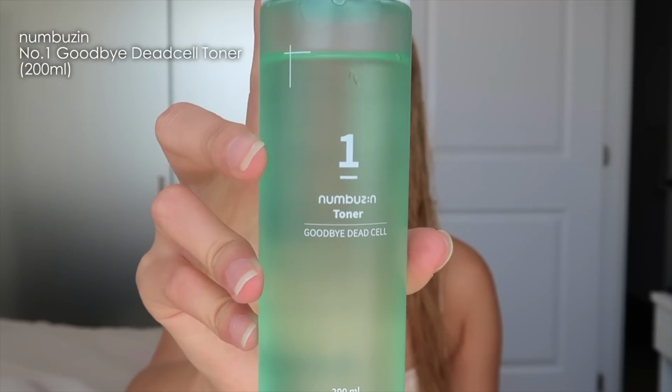So what I like to use is this #1 Goodbye Dead Cell Toner. I prefer to use this watery type just because it's so mild, and it is just so much easier to exfoliate your skin by just wiping it off with a cotton pad instead of having to go through the whole process of scrubbing and doing all of that. That is just so bad for your skin anyways.